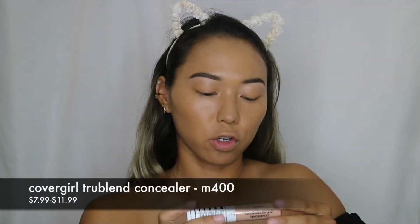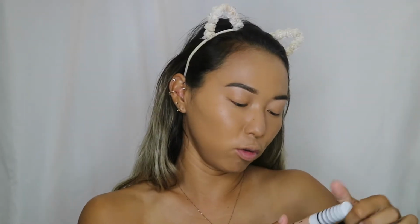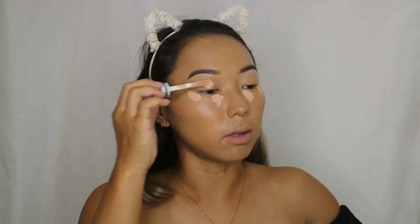Next, we have the Covergirl TruBlend Concealer. This pricing is weird because on Ulta it's $12, but on Target and Walmart, which is where I got it, it's only $8. So that's quite a big price difference, but I definitely got this from Target. Anyways, I have the shade M400 Warm Nude, and I think I'm going to try to get this one shade darker, because it is a little bit light, but I can still make it work. It is a really nice and creamy formula, very high coverage, with a really big doe foot applicator. I never tried Shape Tape, so I can't say how these, which are supposedly dupes, are similar to that.